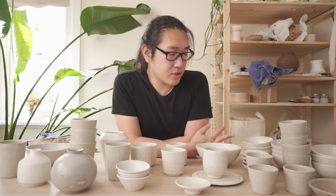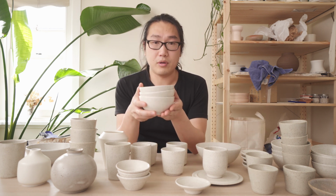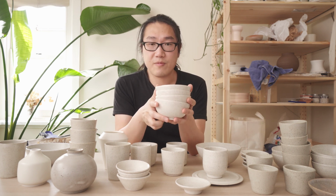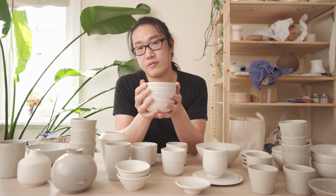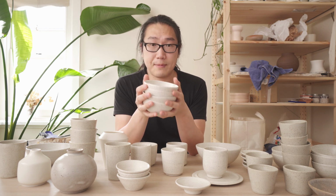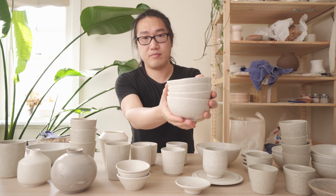And being the first time trying to make matching sets, I wasn't expecting much. But it's just good to be able to sell 3-4 bowls at the same time. I mean, they're obviously not identical. There's still some variations in terms of little sizings and thickness of the wall and stuff like that. And that's completely fine. I think it's all within the margin that's acceptable for handmade ceramics. And I'm so happy.